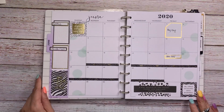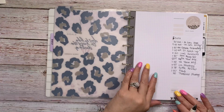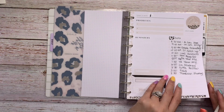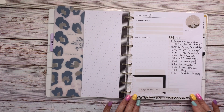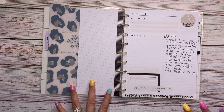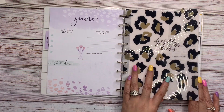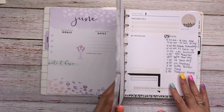All right, so yeah, that is my setup for my first week and first couple of days of the week, and I will let you know how I think it goes. Otherwise, I hope you guys enjoy, and let me know in the comments below, would you consider doing something like this? Do you think that this could work in terms of, you know, your work planner?